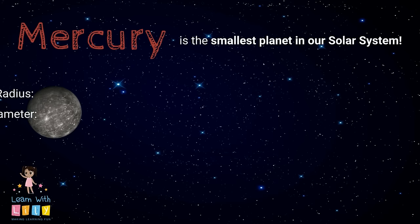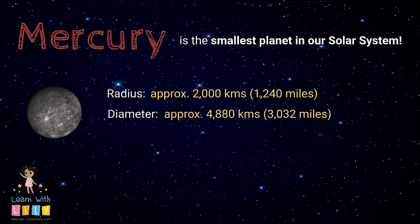Mercury is the smallest planet in our solar system. It has a radius of about 2,000 kilometers. That's 1,240 miles. And a diameter of about 4,880 kilometers. 3,032 miles.